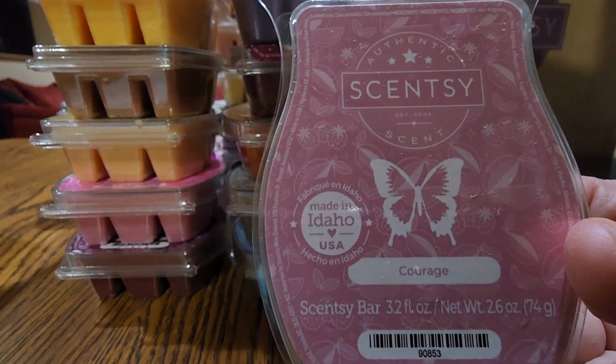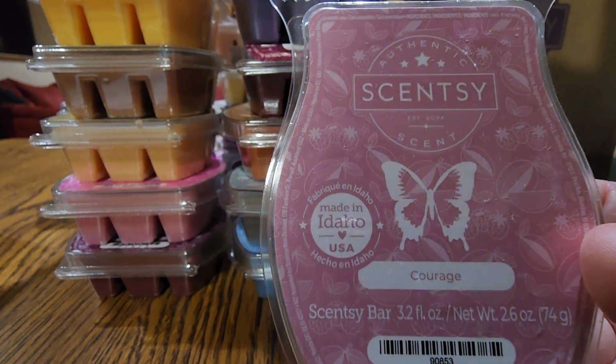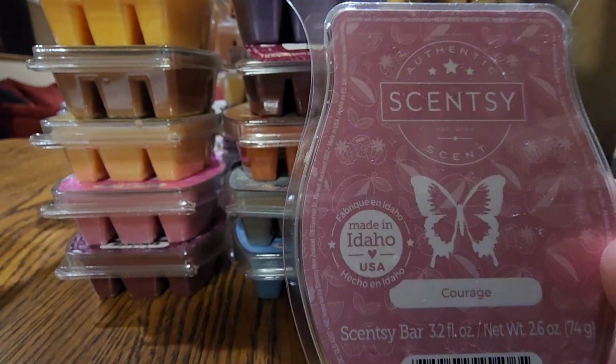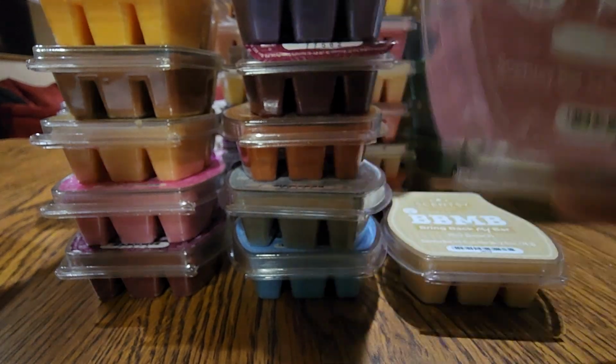This is Courage from the Mother's Day collection. And I really love this. It reminds me of a bar that Scentsy used to have called Spring Forward, which had raspberry and floral. And I think this is similar.